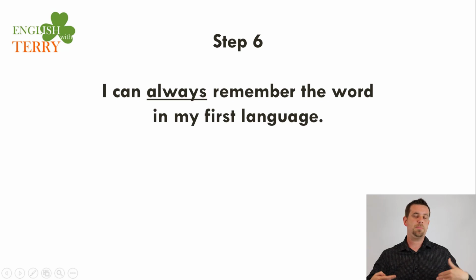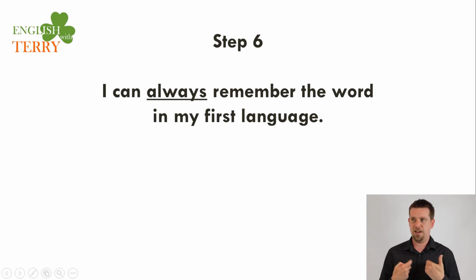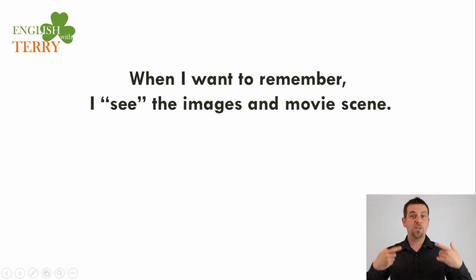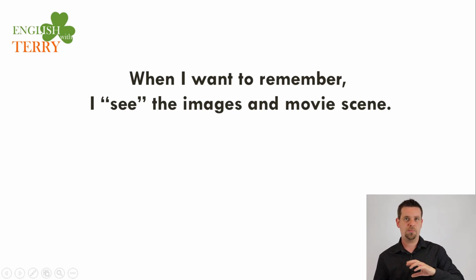See, the final step is you can always remember the word in your first language. My first language is English, so I can always remember my friend in English. And when I want to remember, I see the images and the movie scene. And then the moment when I want to remember, I can see the images and I start to remember, make the connections and start to, okay, baratum, right?